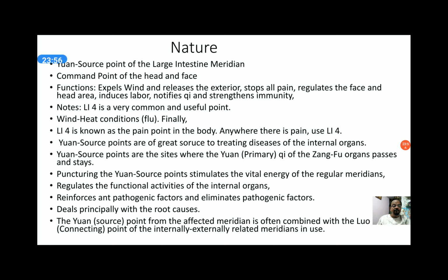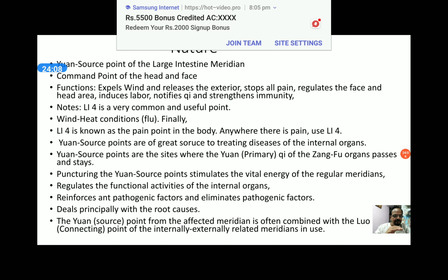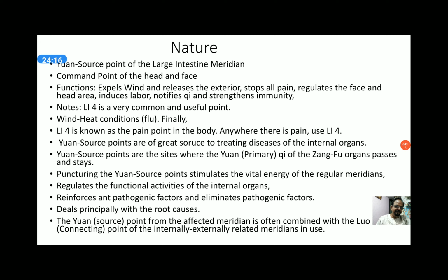Wind heat condition, flu. Finally, see, I forgot to tell you. When Li4 is applied, in the superficial cerebral nervous system there is a yin and yang combination, and a homeostatic level happens. If the exterior wind makes the surface skin cooler, this application will make the yang more and bring the homeostatic level. It cures the imbalance of yin and yang. Understood? So it can be applied for coldness and overheat. In both, we have to bring the homeostatic level. That's all. It will do the homeostatic level.